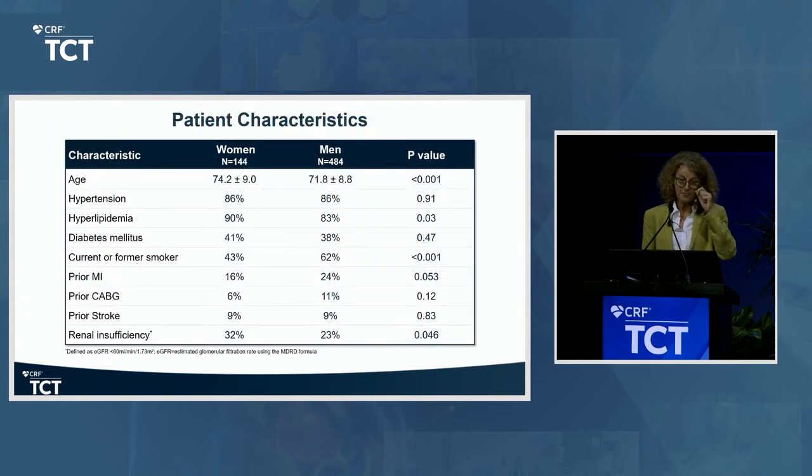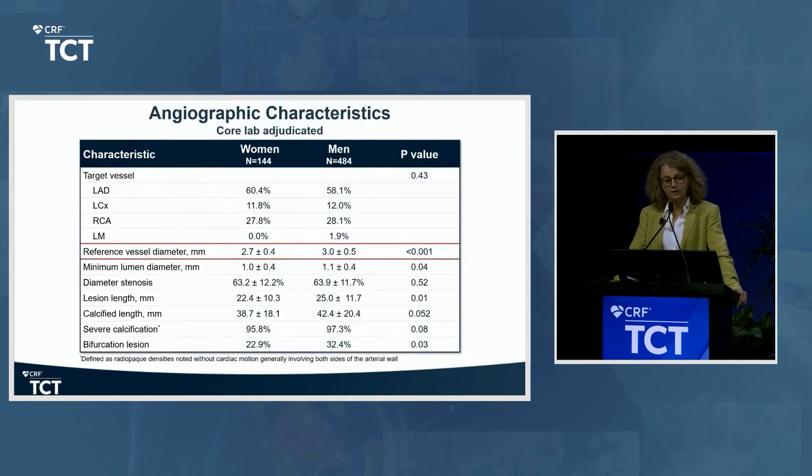So let's take a look at the outcomes. In terms of the patient characteristics, I think nothing too surprising here. The women tended to be older. They had more hyperlipidemia, more renal insufficiency, and fewer were smokers. Nothing really earth-shattering here. In terms of the angiographic characteristics, the vessels were similar, but again, as we know, female patients had smaller vessel sizes. The pre-procedural diameter stenosis, so extent and severity of disease, was similar between men and women. They had slightly more focal lesions, but still pretty diffuse: 22 millimeter lesion length for female patients compared to 25. And again, really highlighting the fact that this is a cohort of patients with severe calcification. No difference between men and women, but about 96% of these patients had severe calcification.